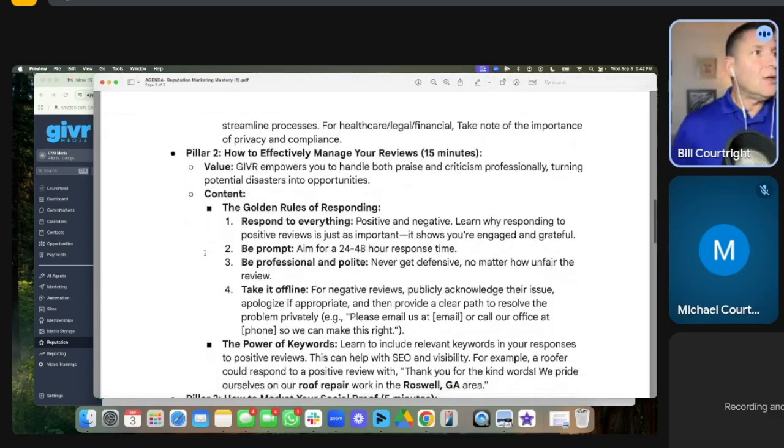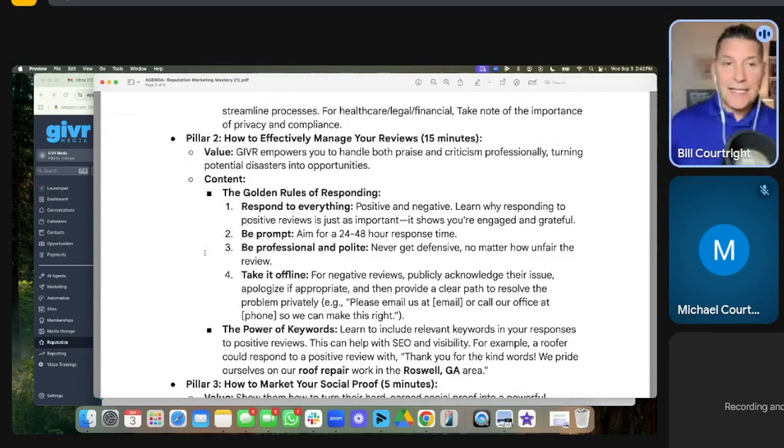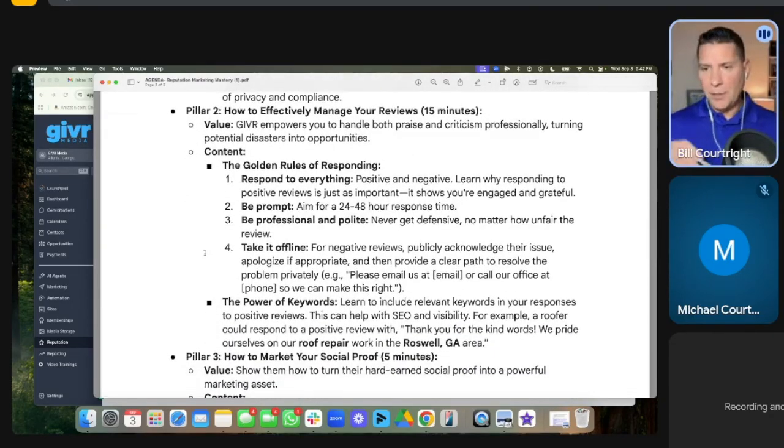The second pillar: how do you manage your reviews? Even though, in my opinion, pillar number 1, getting reviews, is the most important, and it is, we can't fix what we don't have. You could have someone getting a volume of reviews, and we can improve their process, and have a killer process that gets no reviews. So how do you manage the reviews that you get?